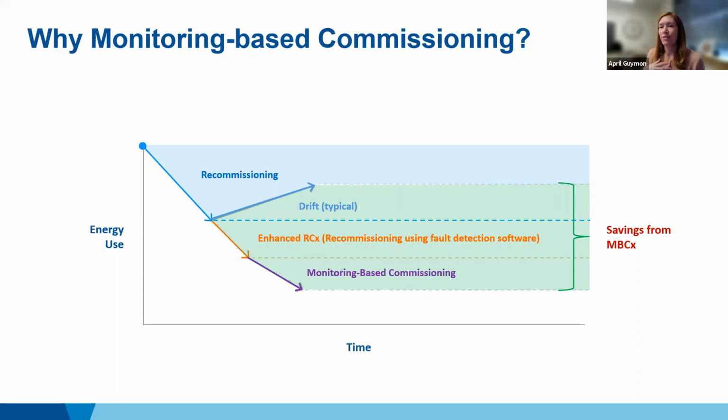So, Jackson gave a really good overview of how recommissioning works. And I remember, 10 years ago, going through these projects, being so excited at the results, being so happy at the savings that were achieved and the goals that were reached in those projects. But every time we'd walk away, there's this little piece of you that would know that some of those hard-earned savings would degrade over time, or that energy use would drift up. So that's what drift is.